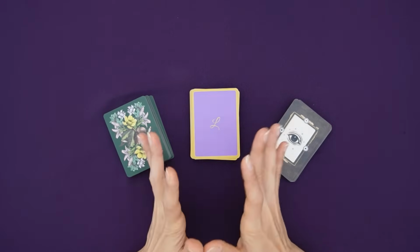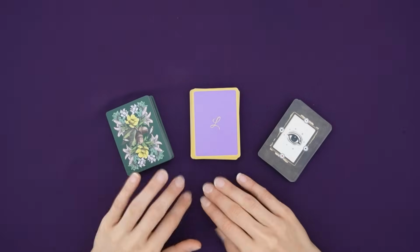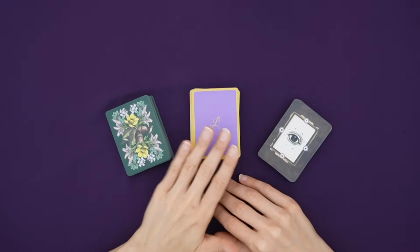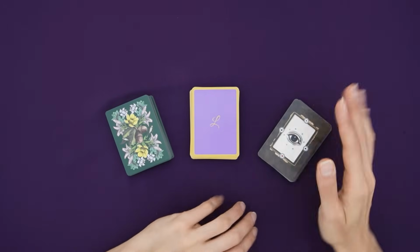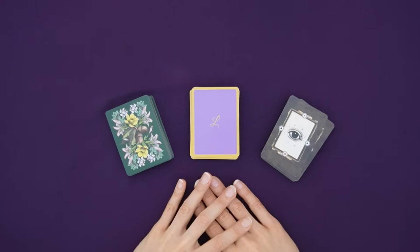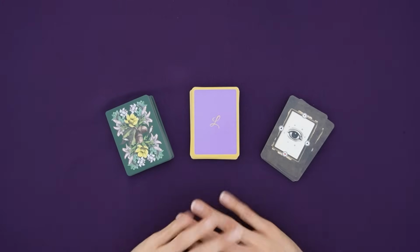We have 3 decks. I'm going to be doing 3 different readings, so 1 deck per reading. This is the Terra Lenormand. This is the Silhouettes deck, which is my own deck, and this is the Blink of an Eye. So we're not using all 3 decks for each reading. Each reading has its own deck.